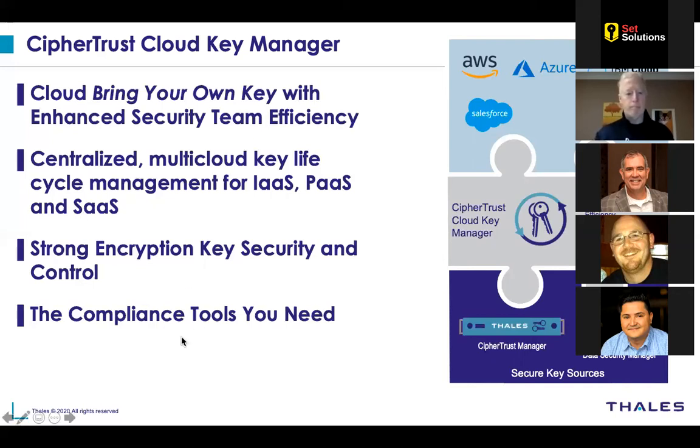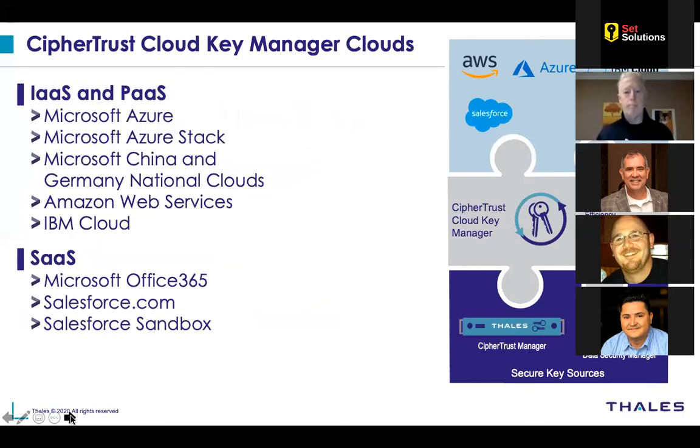The two external key sources it supports with CipherTrust Cloud Key Manager are the CipherTrust Manager, which is a rebrand of the Gemalto Key Secure, and the Biometric Data Security Manager. We'll learn more about both of these appliances in another slide, but for now, let's look at the differences between the different products and SaaS services that CipherTrust does support.